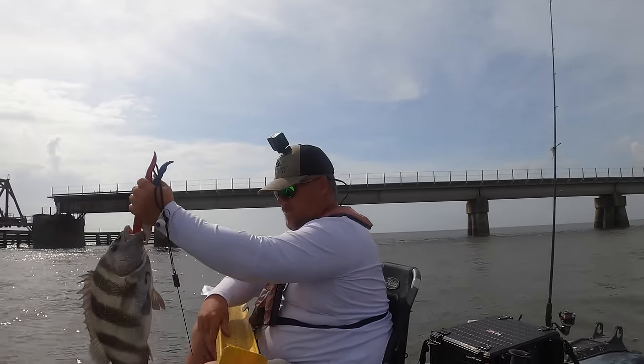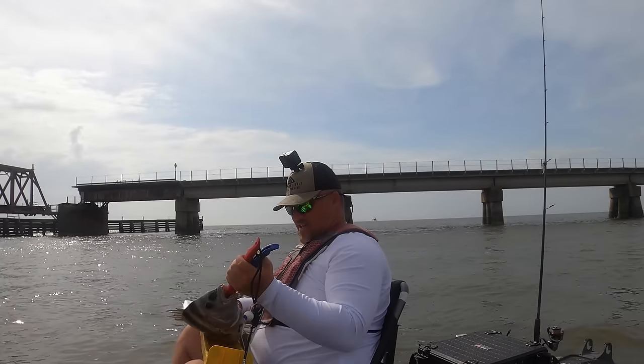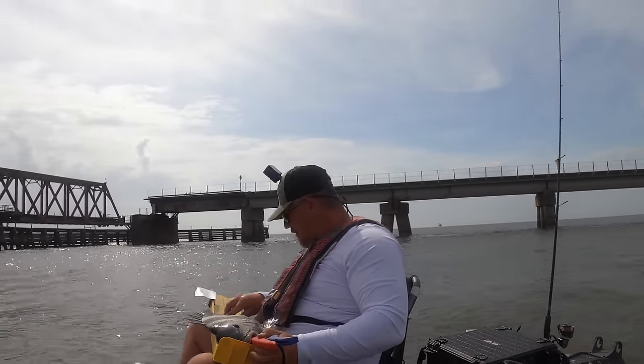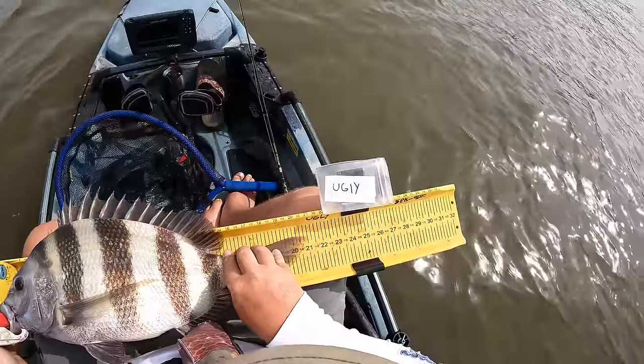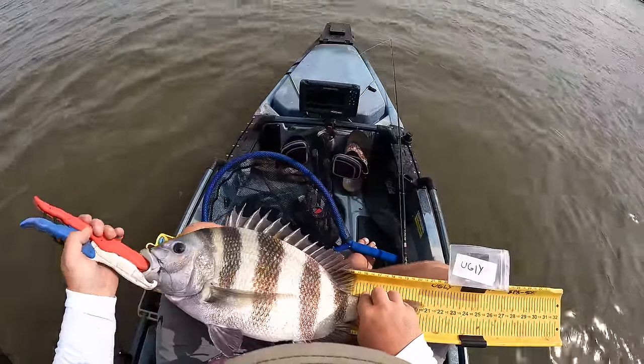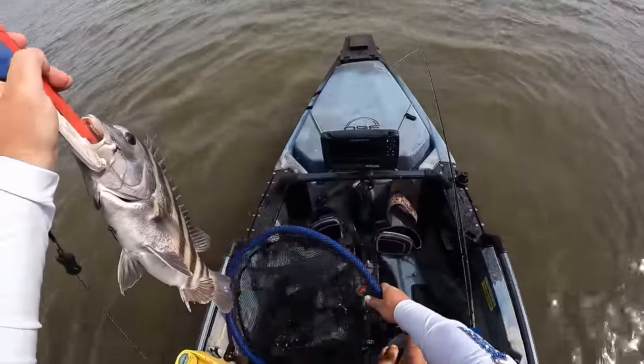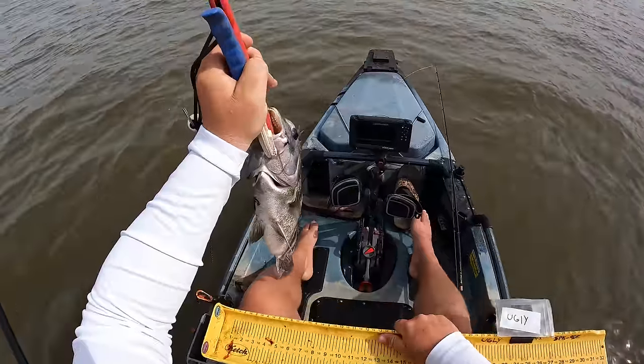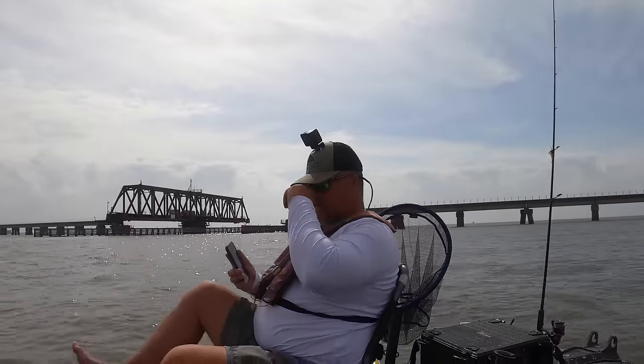I have fished for about an hour and a half now, and I'm not getting a whole lot of bites, but the bites that I'm getting are just quality bites. And this is another 21 inch fish right here. Holy cow. Let me get some good pictures of this one on the board. And I'm gonna get a release on her. All right, good release.